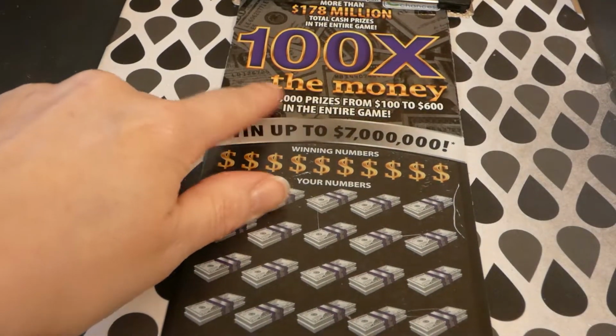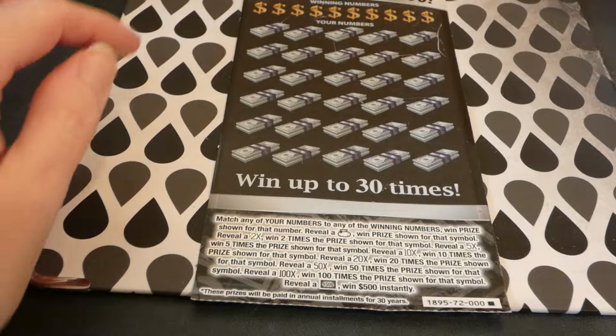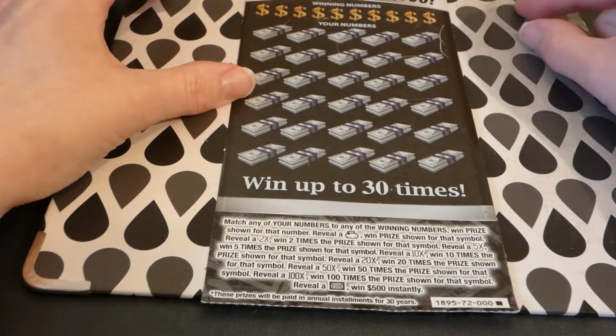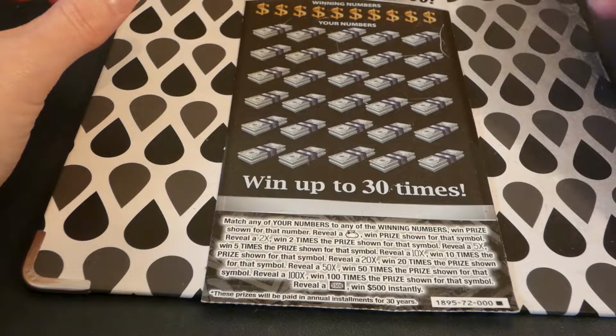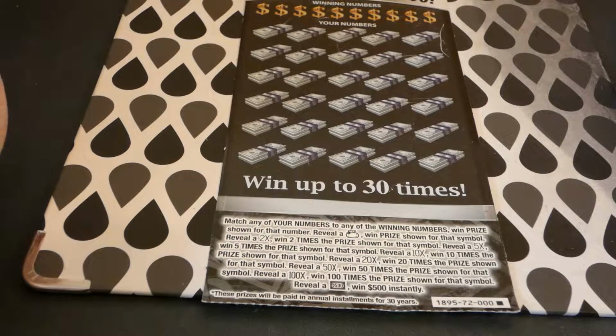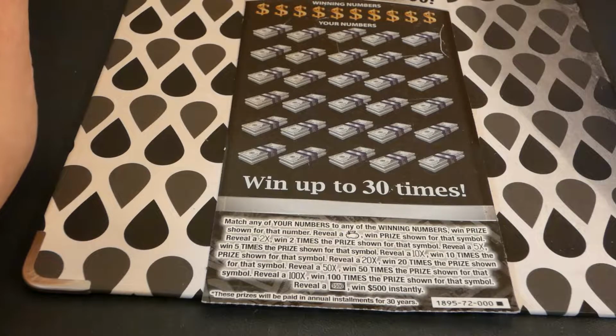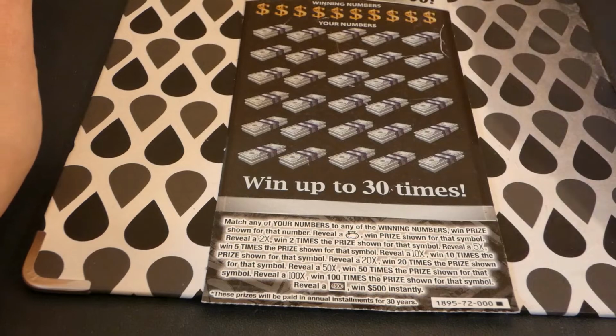And I swear these are like the newer color. It's like a new version of this ticket, I'm not sure if they just reprinted more or what. But this is a long, long ticket. Match any of your numbers to the winning number to win the prize shown. A sack of cash wins that prize instantly. There is a 2X, 5X, 10X, 20X, 50X, and 100X multiplier. And the little $500 symbol wins $500 instantly, which I have not gotten. I mean, come on.